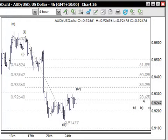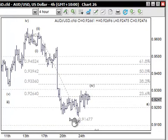The Australian dollar is still in our 4th wave rally here. You can kind of see it struggling in here, can't you? Do you know what I mean? It's struggling to move up. It's not expanding to the upside. So it is showing weakness, but at the same time, we need to trade what we see.